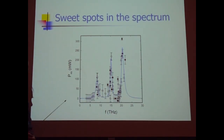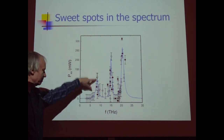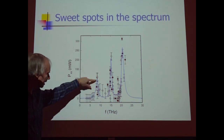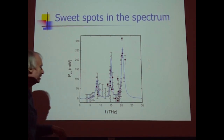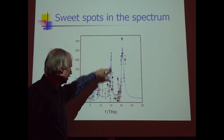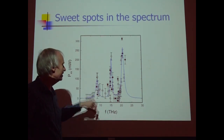And Dennis says, well, there are these sweet spots. I said, well, it's good that there are sweet spots. Let's see the data and let's plot it out and see if we can check it out and see what's going on. So here's one of the sweet spots. It's at 8.5 terahertz or so. Here's another one of the sweet spots. It's just a little bit north of 15 terahertz, so we're 2 for 2.